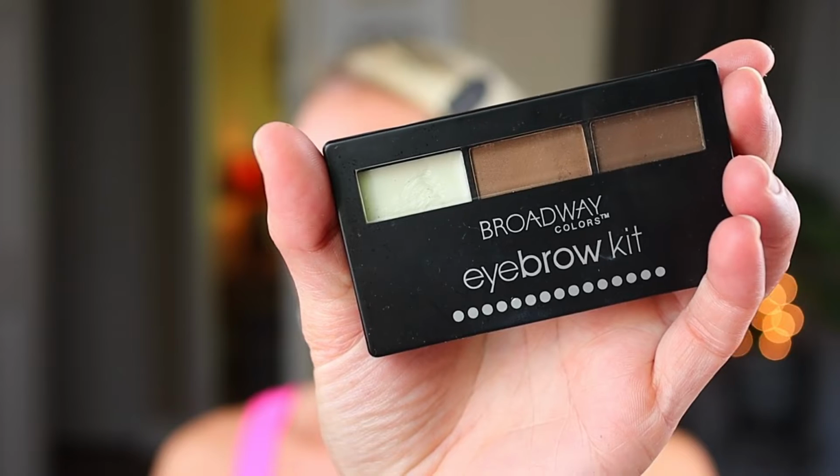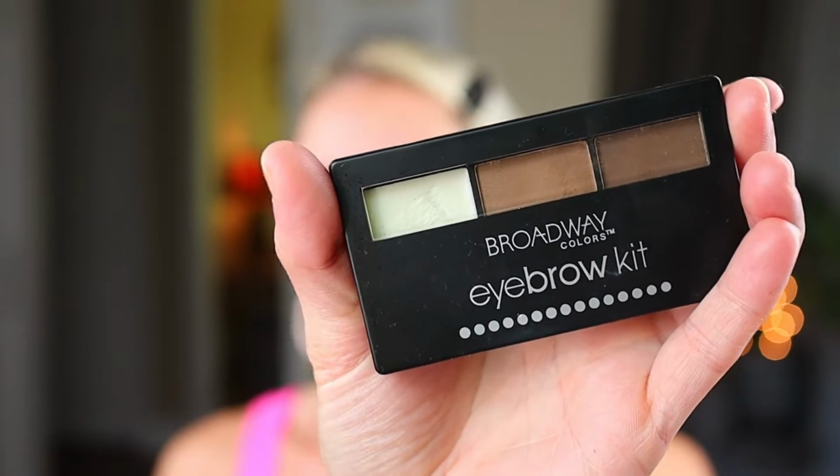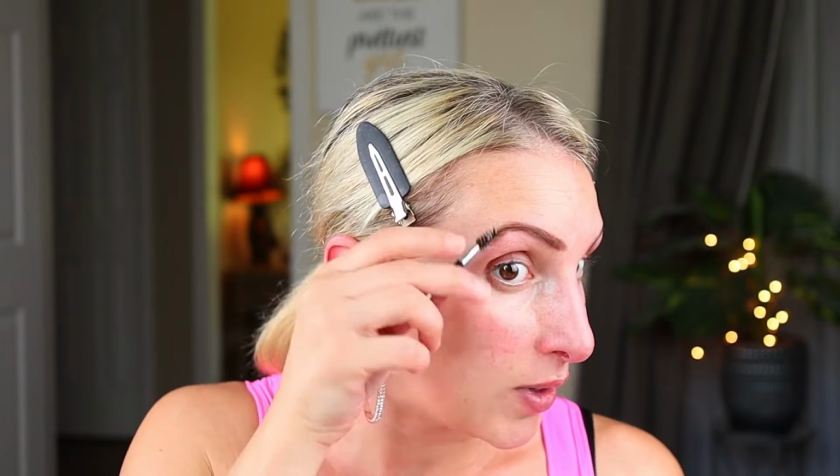So I'm going to be using the Broadway Colors Eyebrow Kit. This is in the shade Dark Brown. And I already started on my eyebrow, but I was not recording. So I'm just kind of mixing the light and the dark shade. But I'm actually kind of favoring the light shade a little bit more, because the dark shade is pretty pigmented. And I probably should have just used the light shade, to be completely honest, but that's okay. So Dollar Tree just recently started carrying a brand called Broadway Colors. And from what I understand, it used to be sold, or is sold, at the Dollar General as well. And we actually have some lip products that we have to choose from today.